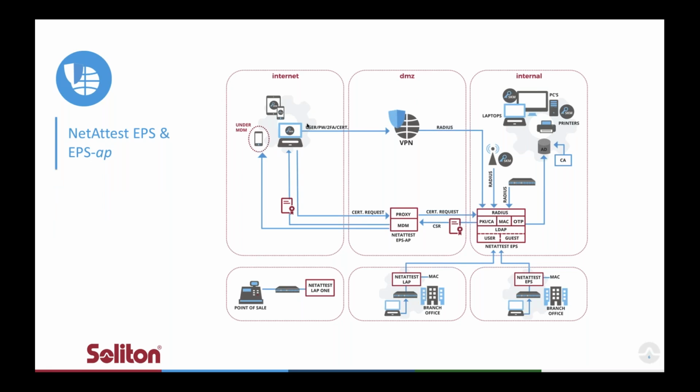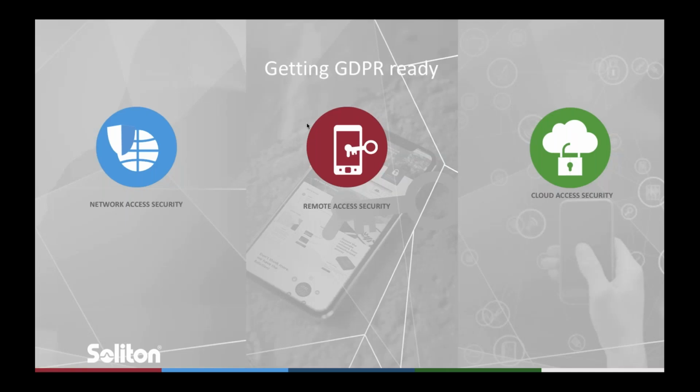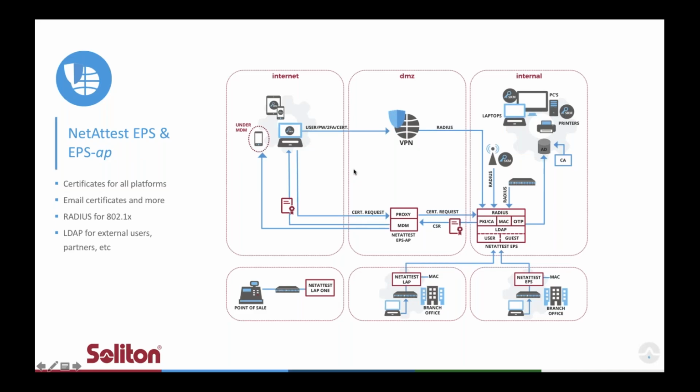So today, anybody who's connecting into our internal network has to have a certificate on their device to be able to get onto the network, and in order to be able to authenticate against certain applications, then they also have to have a user certificate.